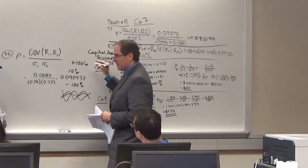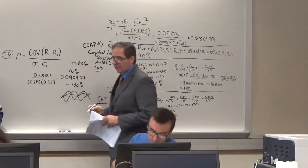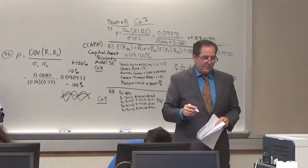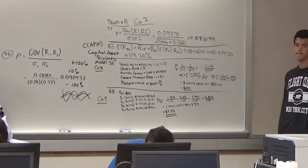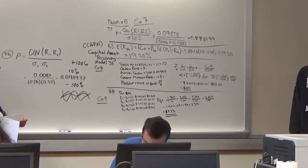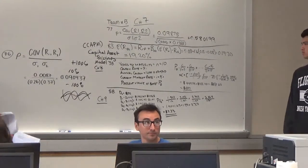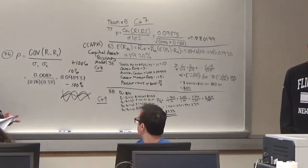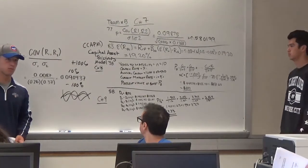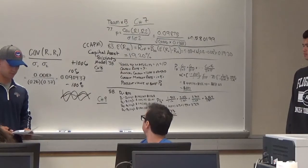The capital asset pricing model. Tell my students that you need to tattoo 2 equations on yourself, actually 3. You should tattoo on one of your ankles the Fisher equation. On the other one, you should tattoo the capital asset pricing model equation, and then somewhere else on your body, you should tattoo the weighted average cost of capital so you never forget it.